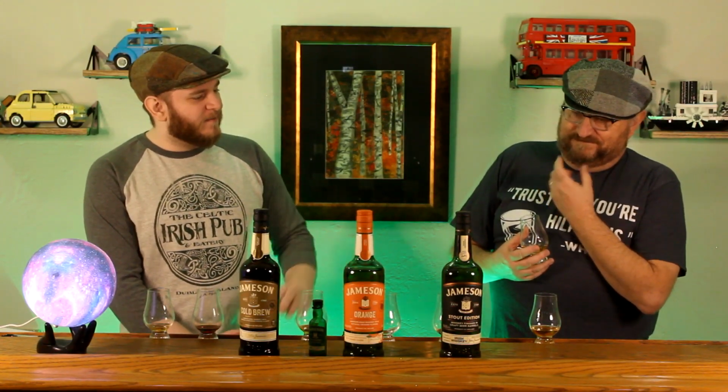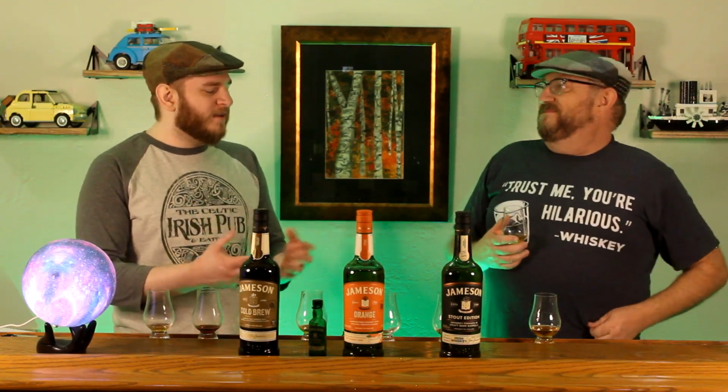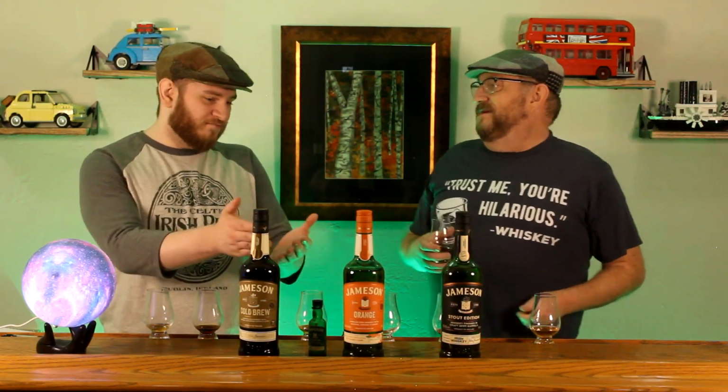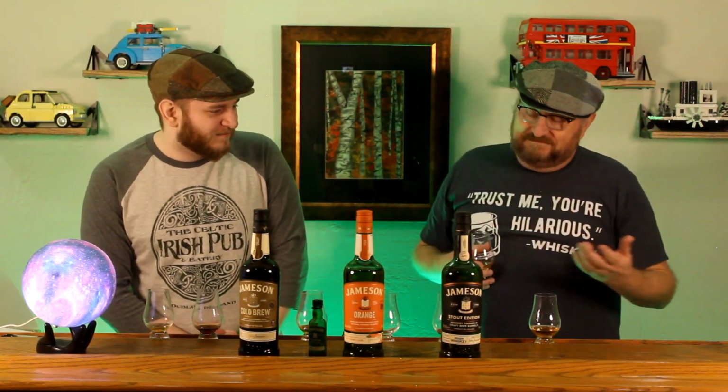Like I could see it in a Manhattan. Well, what flavor would you add? Maybe a Manhattan. Just anything with an orange zest. Anything that calls for it. But you wouldn't need orange bitters in this, you just would add this. No, that's what I'm saying. Oh, okay. If something calls for orange bitters, add a shot of Jameson. I don't know, because like you were saying, you get that peel taste, that bitter out. Yeah, definitely.